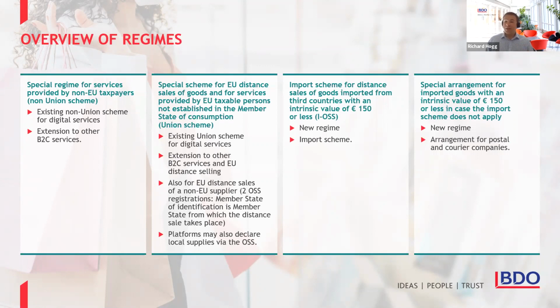The second scheme along is the union scheme. Now, this is an existing scheme which is available to help people manage B2C supplies of digital services where they're established in the EU. And what we're saying is from the 1st of July, that scheme is being extended to encompass the other B2C services which are relevant, as well as EU distance sales of goods. Equally, platforms can also declare local supplies using this union scheme.